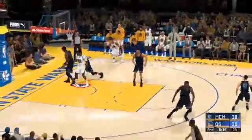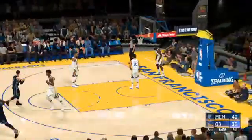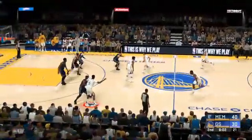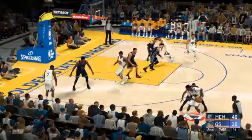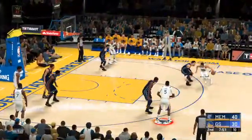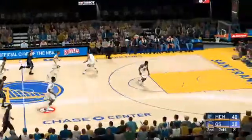Here's Looney, and the rejection by Jackson. Feeds it to Jones. Goes to the reverse layup and drops it in. Jones has got his first 2 points of the night. A fantastic move right there. Just that quick little reverse layup. Lee kicks to Chris. Curry against Brooks. The shot by Curry, no good. And the Grizzlies leading by 10.